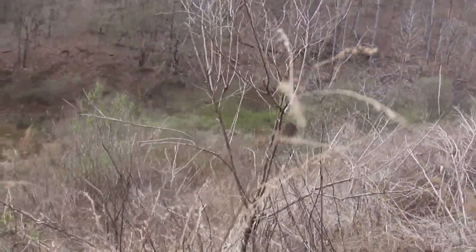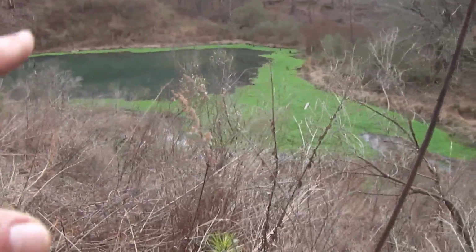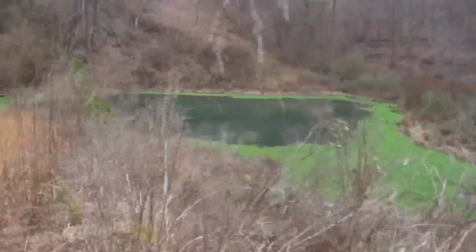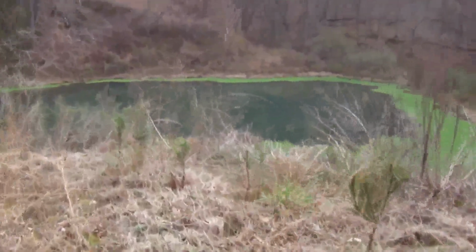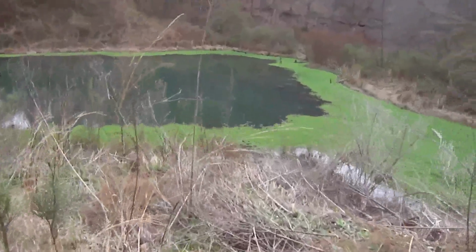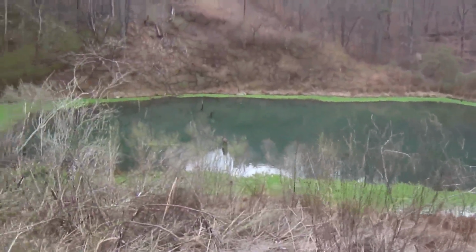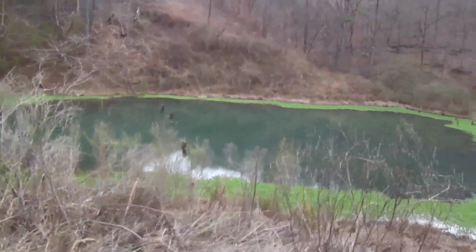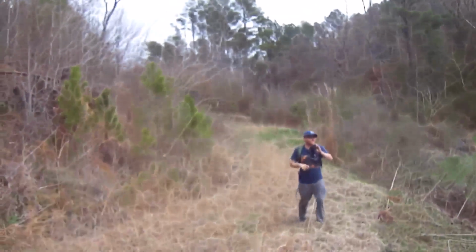All the water that's coming out of that drift mine back there, it's flowing in here to create this pond right here. That's pretty amazing. All that water from that mine has caused this. That's some pretty green water. So, anyway, we're gonna be heading on around this way.